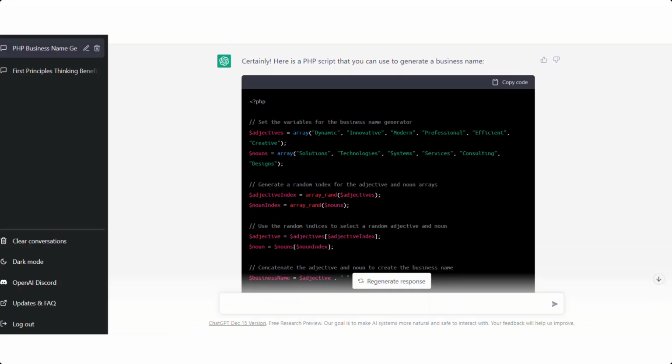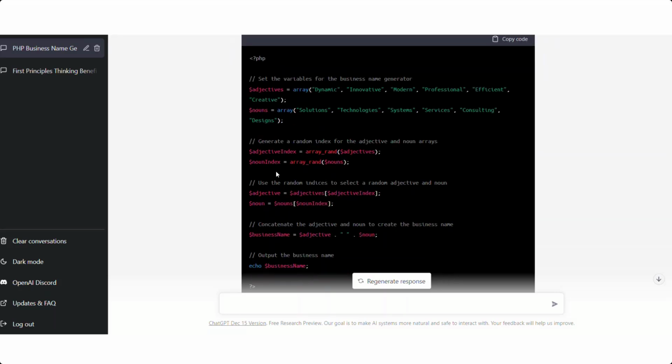Now, I've already done it, but I want to show you. Look at this. What I then asked is, hey, listen, create me a PHP script to use to generate a business name. And voila, look what happened here. Isn't that beautiful? Now we have something that we can create that people are already searching for. It's proven that they're already searching for.